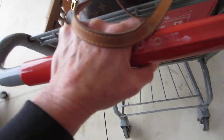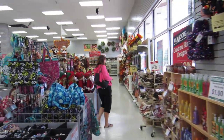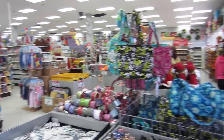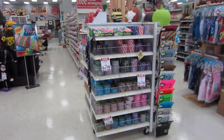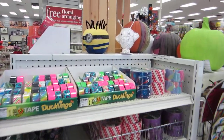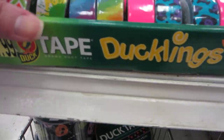Okay. There's yarn if you need any. Do you want me to push a cart? Sure, if you want to. Ooh, look at the cute little minion pumpkin. Cute. Tape ducklings.